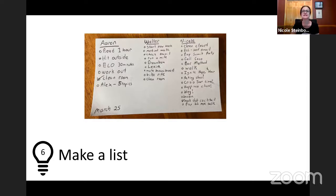List technology. It does not matter what type of technology you use, as long as it works for you. So here, this is a Post-it note. It could be a paper. It could be an app. It could be whatever you want. Just the fact that it's documented somewhere is important.